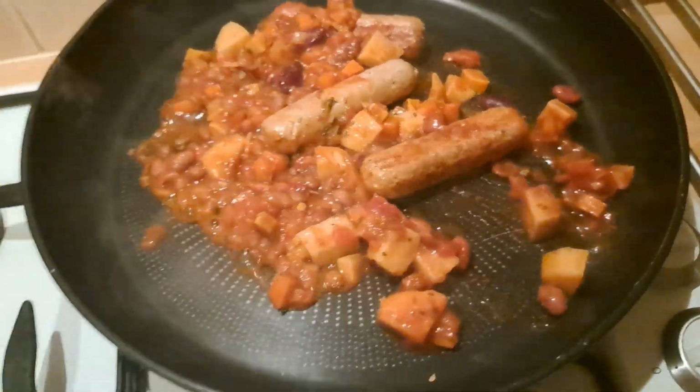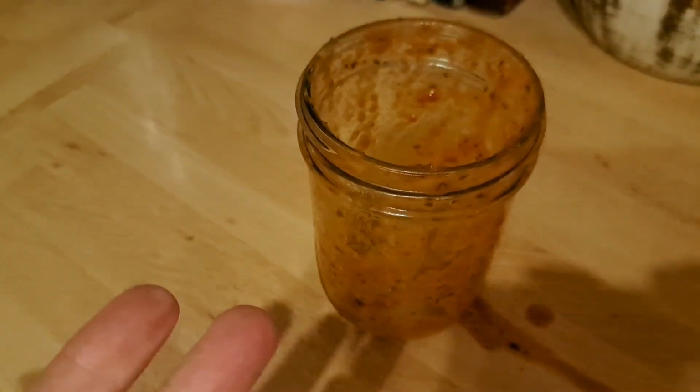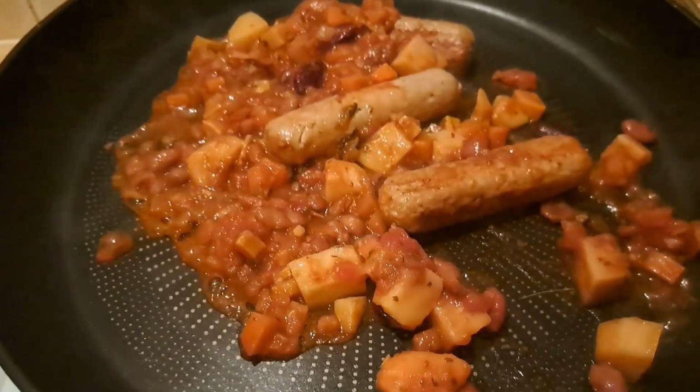You know, this is why it is always useful to have something. Now, I can my produce. You can always freeze it. Canning lasts longer.